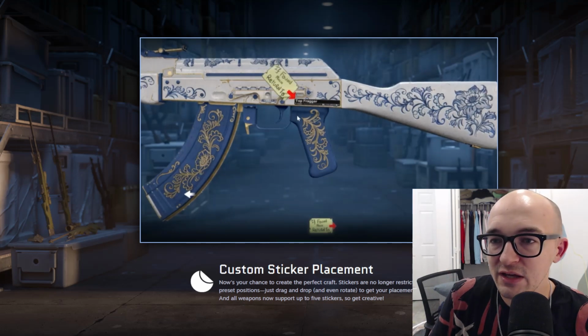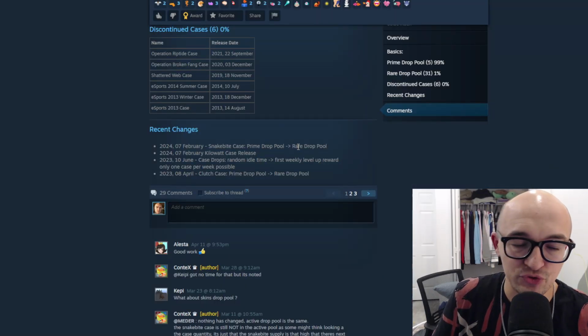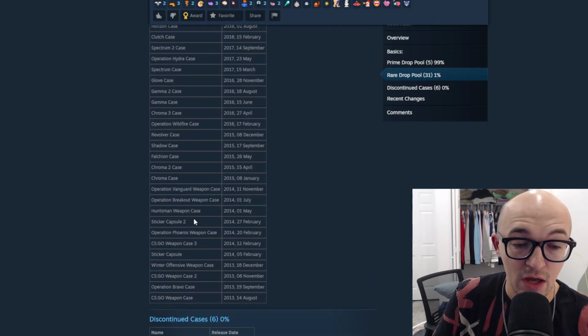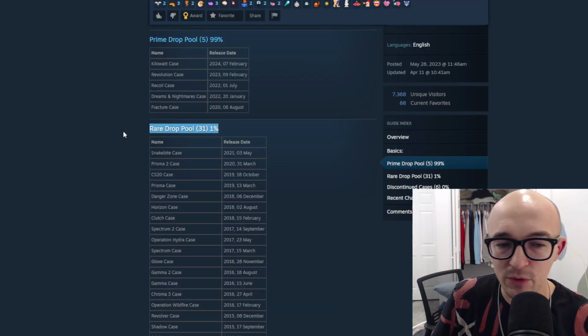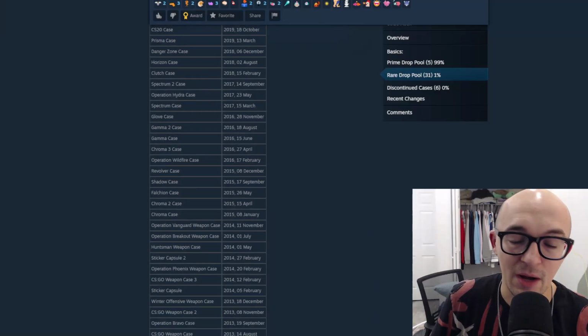Now, the other good thing, I don't know where I have it pulled up, is that Sticker Capsule 2 is in the rare drop pool. And that could be good or bad. Obviously, that means Sticker Capsule 2, you can see here, is still actively dropping since it is in that rare drop pool. But again, this rare drop pool is just 1% of overall drops, and that's 1% of overall drops split between 31 items that are actually in that rare drop pool.